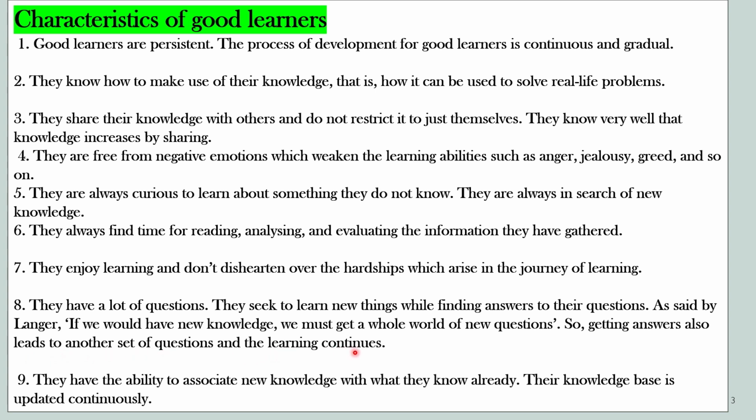And what's the ninth point? See here, this is very beautiful. They have the ability to associate new knowledge with what they know already. The knowledge base is updated continuously. So, these are the 9 characteristics of a good learner.